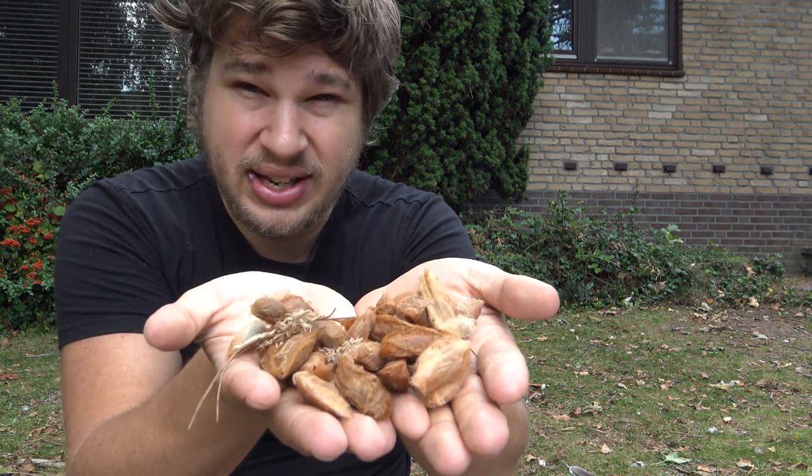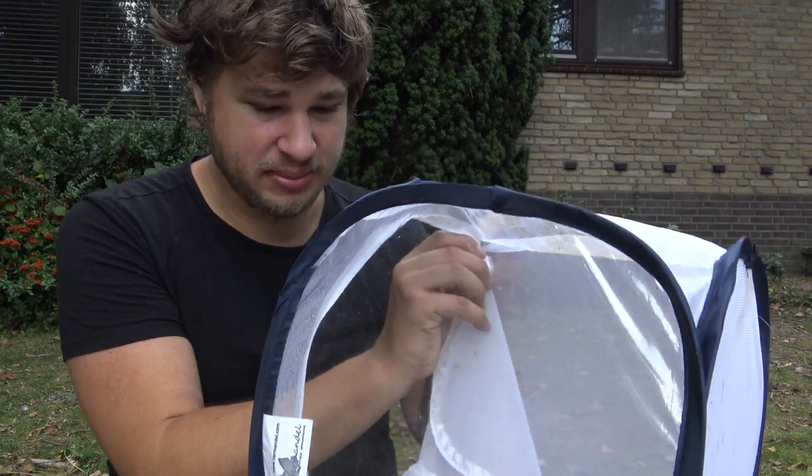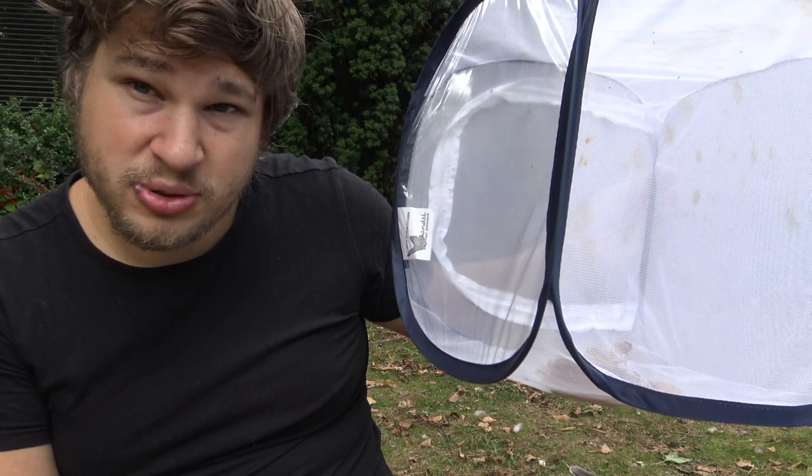But no worries. I haven't counted yet, but let's say that this is at least 20 cocoons. So if the worst happens and all the caterpillars die, then we're at least guaranteed to see the moths. Although I am trying my best to get rid of the disease, that could be difficult because it's a big group of caterpillars, and I fear for a lot of them it could be too late. So we're just gonna see what happens. I'm gonna keep these at room temperature and hope that they eclose pretty soon.